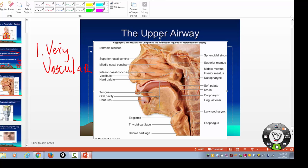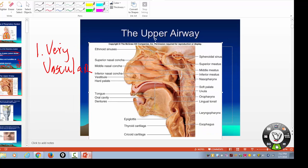Now, the function of the upper airway, you better know this: the upper airway goes from the larynx all the way up. So that includes the nasal cavity, the oral cavity, and the sinuses. So if a doctor says you have an upper respiratory tract infection, you may have a sore throat, or a runny nose, or a sinus infection.